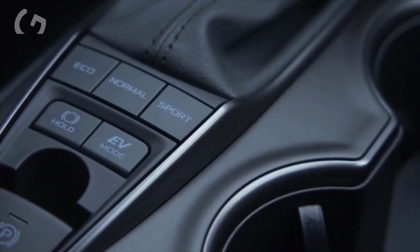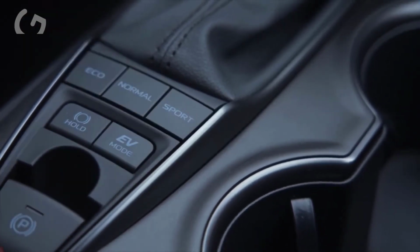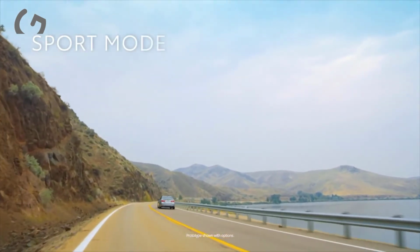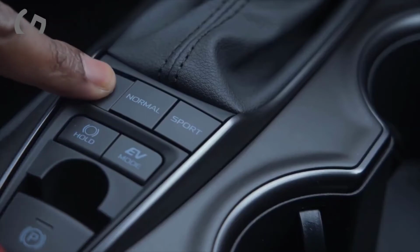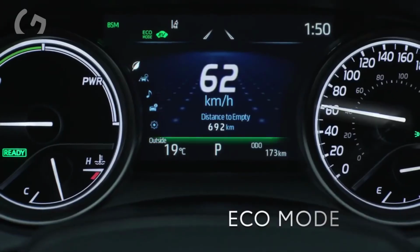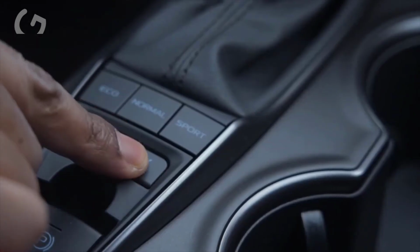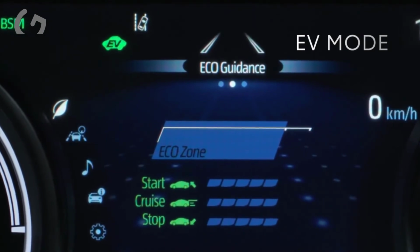For a controlled driving experience, you'll have 3 different modes to select from. Sport mode improves throttle response so that you can really take advantage of the responsive, instant torque of the hybrid electric motor. Eco mode adjusts the throttle input to maximize efficiency. And EV mode prioritizes electric driving to reduce noise and emissions.